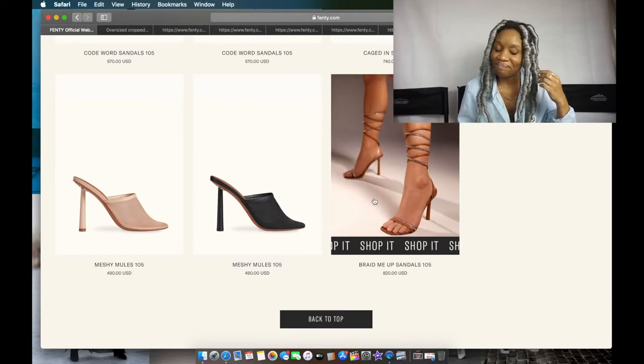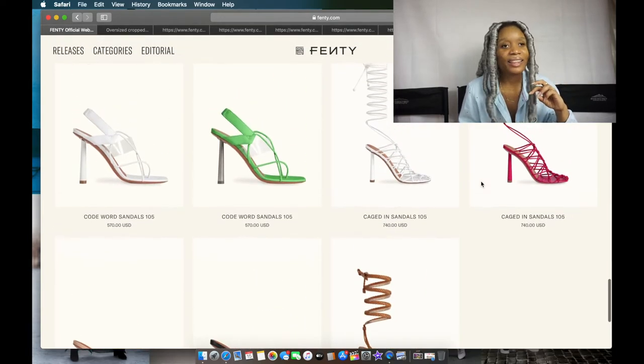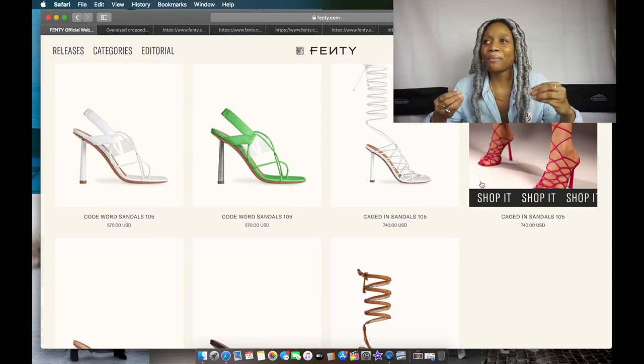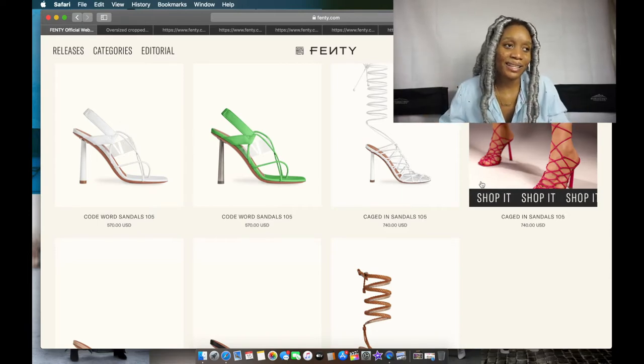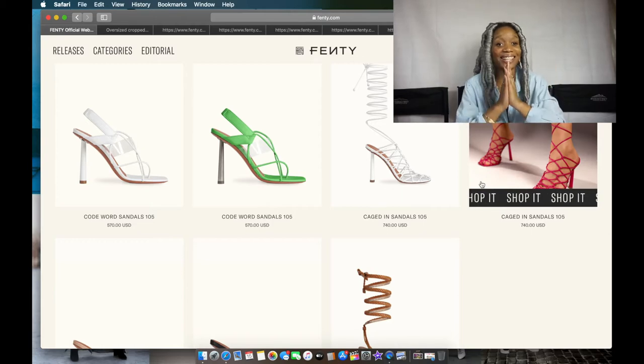And again, I'm really not feeling it. They are not appealing to my eyes. They don't make me want to get a pair. They don't make me happy. And just when I look at them, it does not excite me. I'm gonna need them to go back to the drawing board and do this collab again.